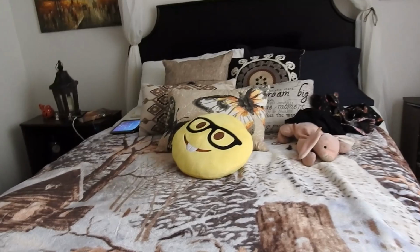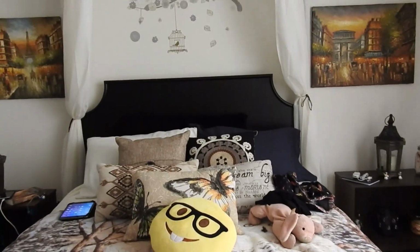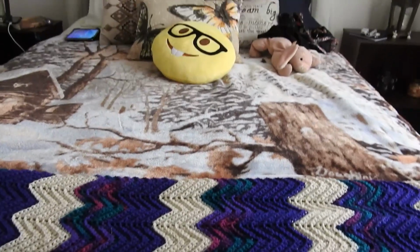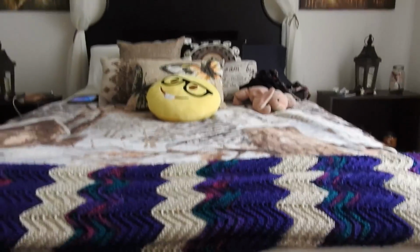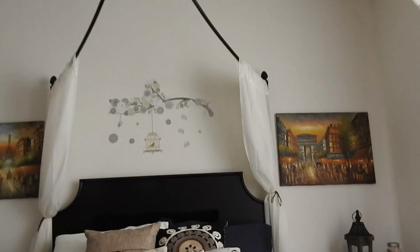Just comment down below where I went. Okay? And my bed. I absolutely love this bed. And fun fact about this bed, I put this whole thing together myself. I built this bed myself. I'm pretty darn proud of it too.